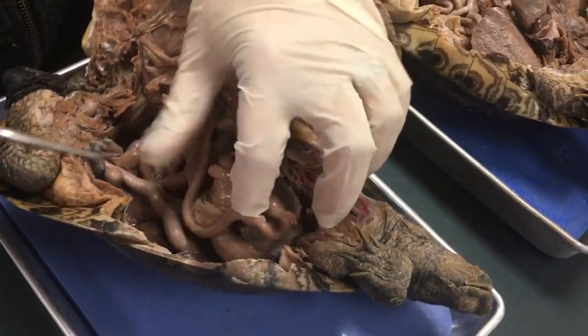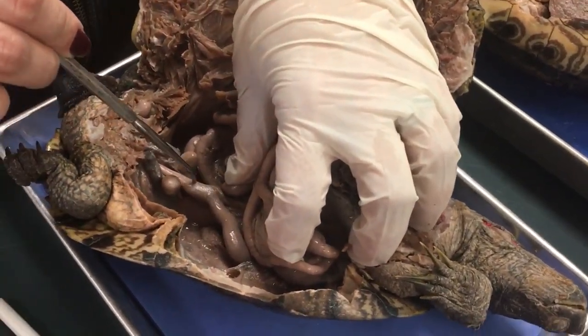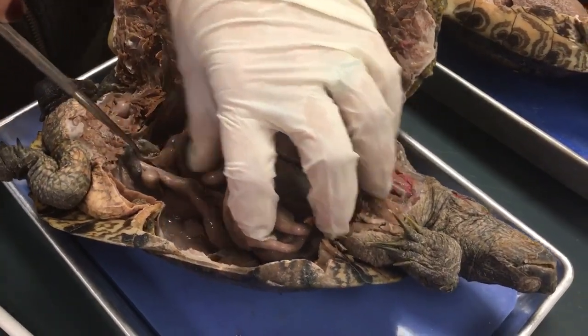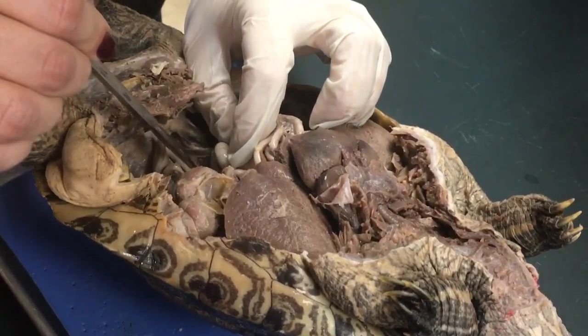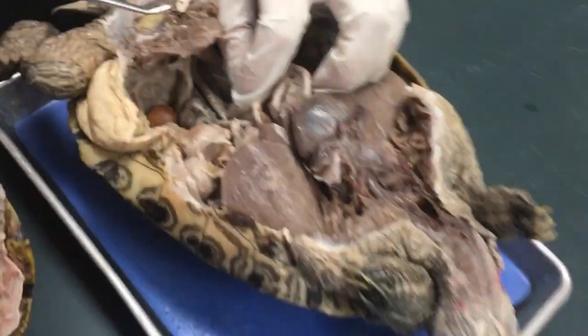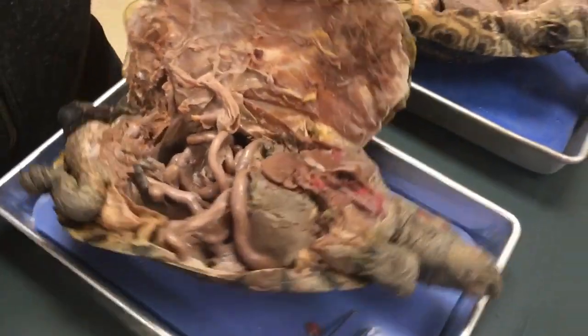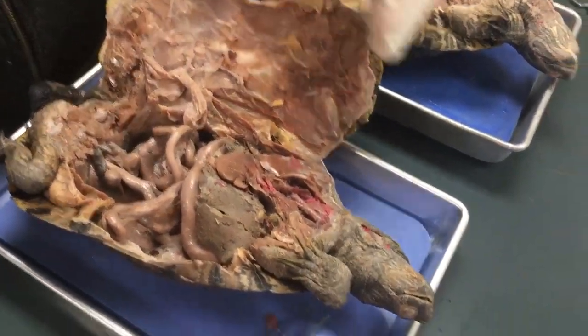And then the large intestine is simply the part where it's going to straighten out and widen. So here is the large intestine for the male, and then the large intestine over here for the female. Again, it's the straight portion. They don't look all that much wider than the small intestine for most of the turtles, but if you just remember that it's the straight portion that leads into the cloaca, then you'll be in good shape.